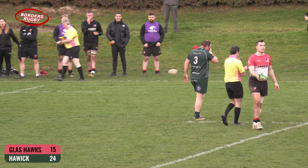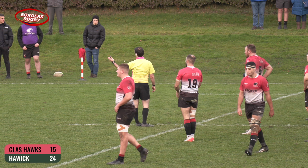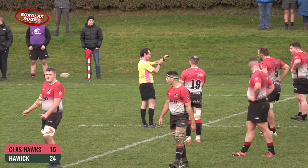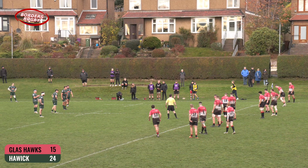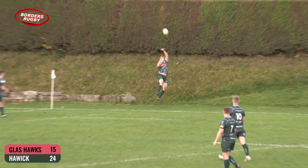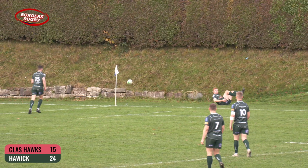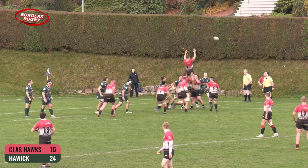So Nicky Little is the, some might say, unlucky recipient of a yellow card there under the totting up process. And it's going to be the substitute Wayne Burrows to send it to the touchline, and he's done exactly that. And not only has it gone into touch, it's gone into touch 5 metres from the Hawick line, and that is a massive boot.